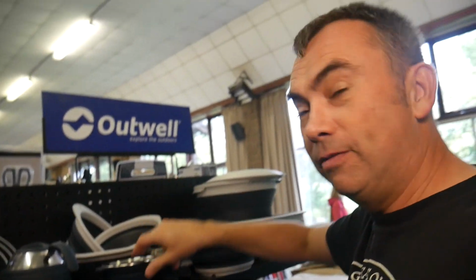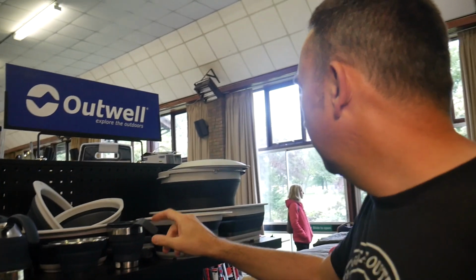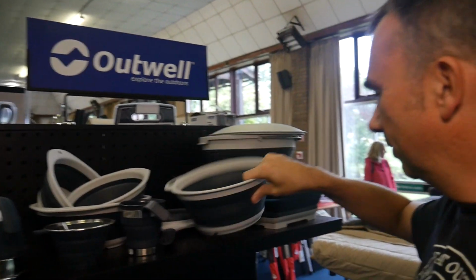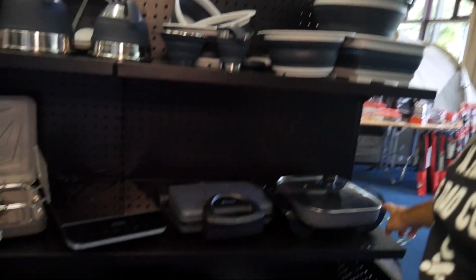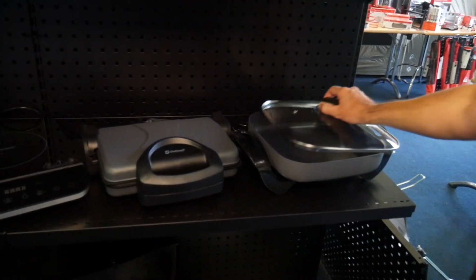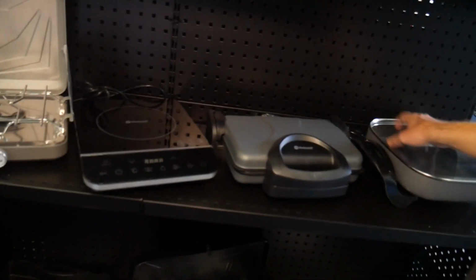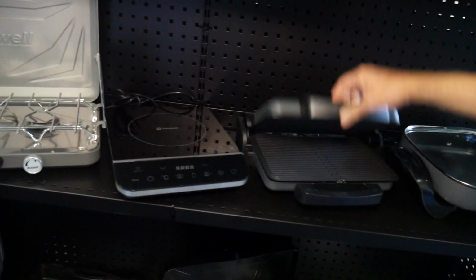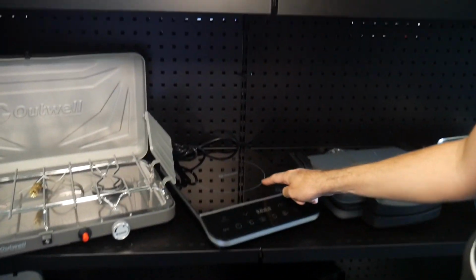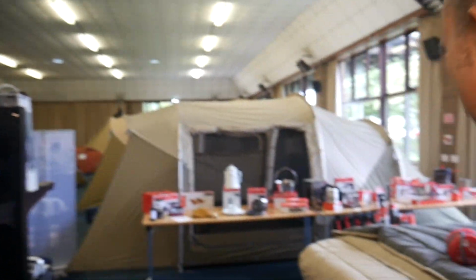More collapsible bowls, different size coffee strainer as well if you want to make your coffee. Collapsible mugs, all sorts of collapsible things. You've got down the bottom here, you've got massive electric things. Now, if you want an electric hookup, then this is going to save you gas if you're cooking with some of these. You've got the electric griddle and you've got the induction hob, and you can see it on the video of testing that, and that works really well. So there are a few more accessories and options.